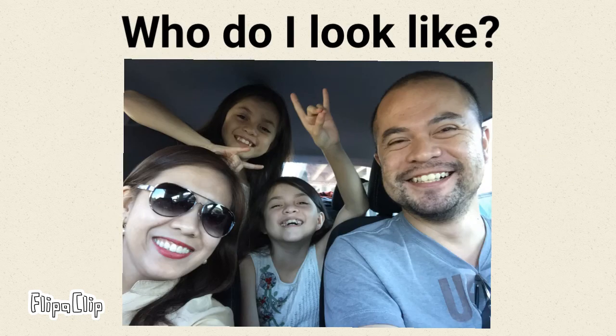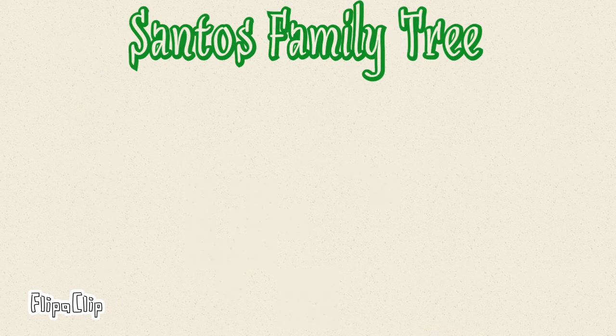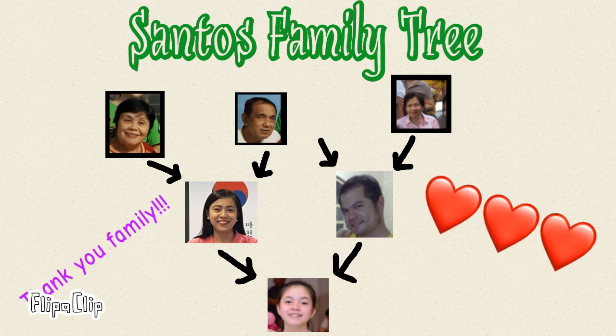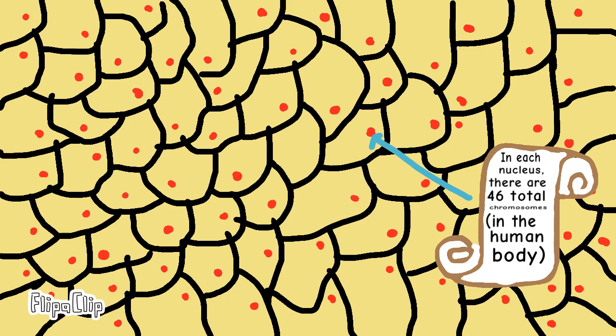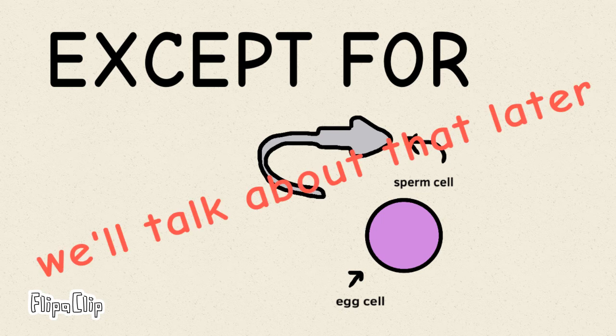That's why you look like your parents. That's because genes carry genetic information passed down to you from your parents, your grandparents, the parents of them, the parents of their parents, you know what I mean. But going back to chromosomes, there are 23 pairs of chromosomes, that's 46 in total, in each human cell. Except for sperm and egg cells, but we'll talk about that later.